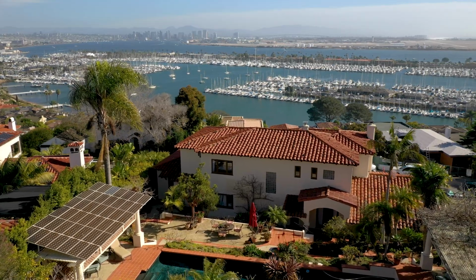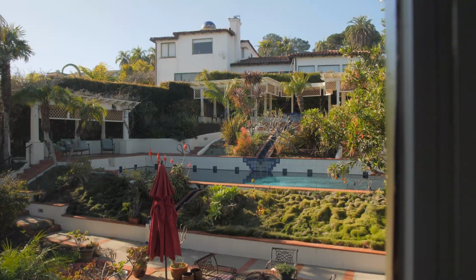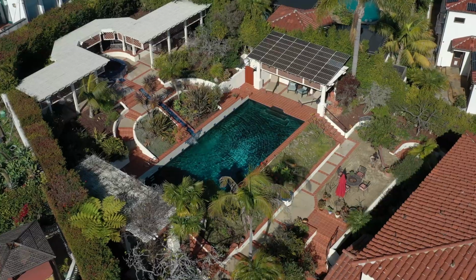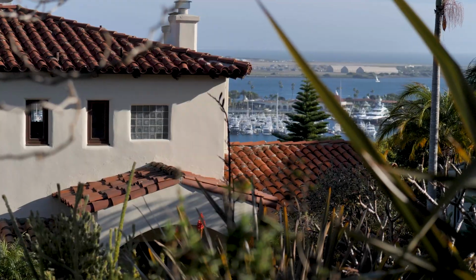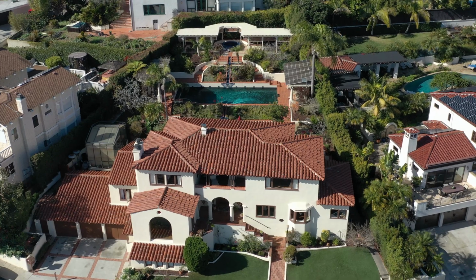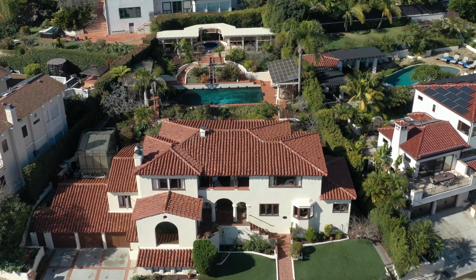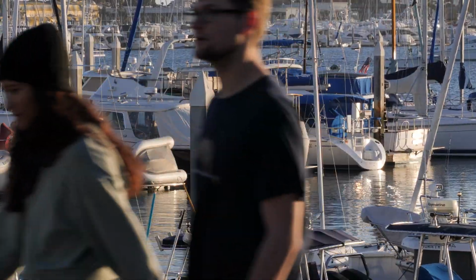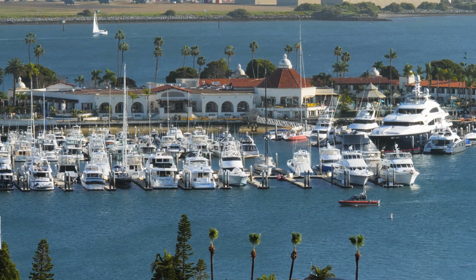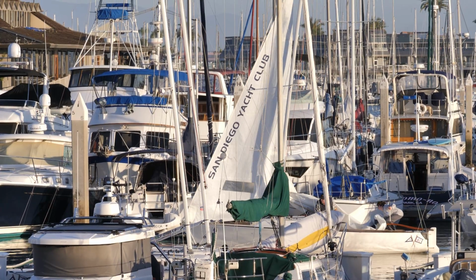Your lot's a little over 14,000 square feet, and it's beautifully terraced with a pool, a backyard area, and views for days. What I think is kind of special about this street is that you're a little bit secluded and away from the hustle and bustle, but at the same token, you're within walking distance to a lot of the things that you would want within a neighborhood, whether that's restaurants or shops, multiple yacht clubs.